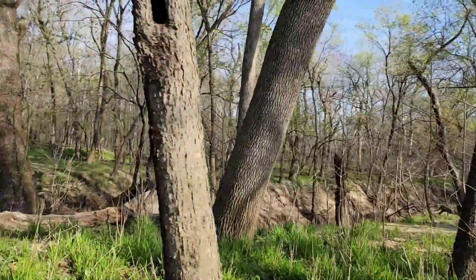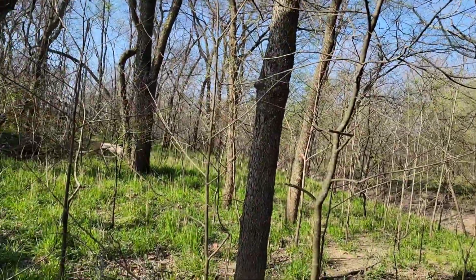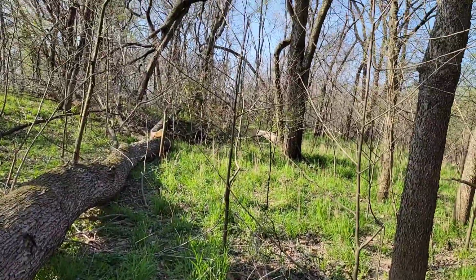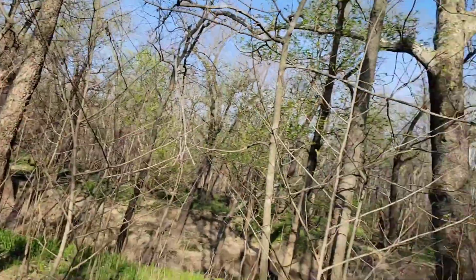But there's certain areas we cut over in here where we see a lot of those sugar gliders. We call them flying squirrels. I've caught them before. They're pretty neat. This time of year, you've got to really watch what you cut and fall into, because they've usually got little ones. So we try to really pick and choose what trees we cut.